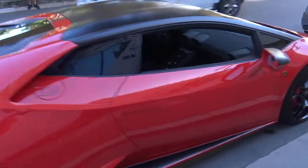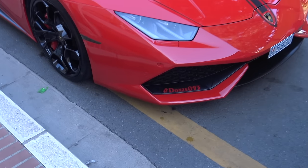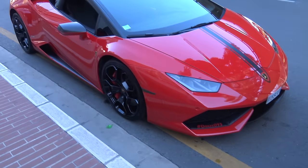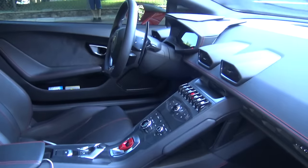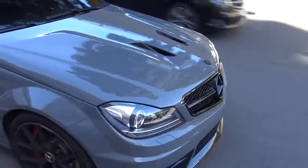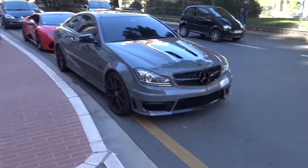Supercar spotting is one thing, but it makes it so much easier when your friends turn up in cars. Donze has turned up in his beautiful red Huracan, which I think since last night he's had it washed. You should definitely check Donze out on YouTube. Clearly has some beautiful cars, and this thing is loud. He says this exhaust is stock, but it cracks and pops like a packet of Rice Krispies. It's absolutely brilliant. And George as well has brought down this C63 AMG, which I believe has been wrapped in Nardo Grey. So it looks like a stealth fighter. Yeah, this is much more my scene when the supercars come to me.